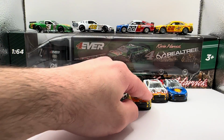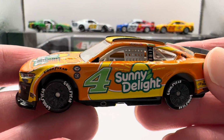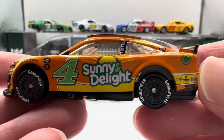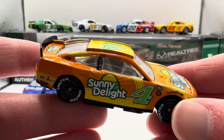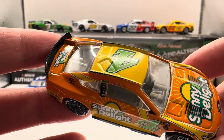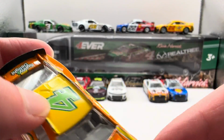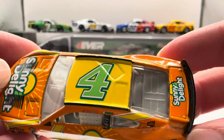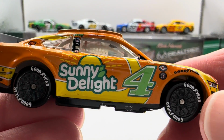Next up, we have Kevin Harvick's Sunny Delight throwback to his original AOL paint scheme. Well, the paint scheme was supposed to run, but ended up being run with Jeff Green. So as a throwback, it wasn't very popular, but as a paint scheme it quite was. I absolutely love how this thing turned out. The bright orange with the bright yellow and the green to break it up looks fantastic. I reviewed the 1/24 scale of this as well, if you want to take a look at that.